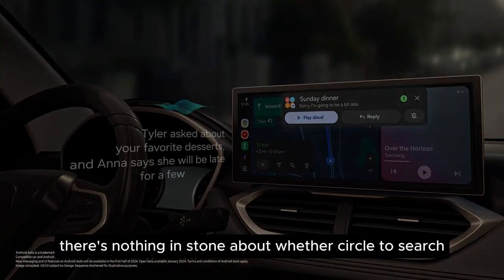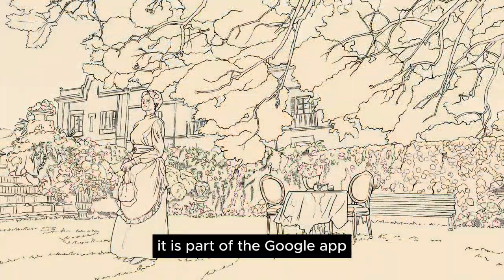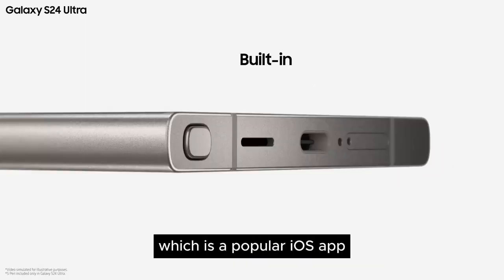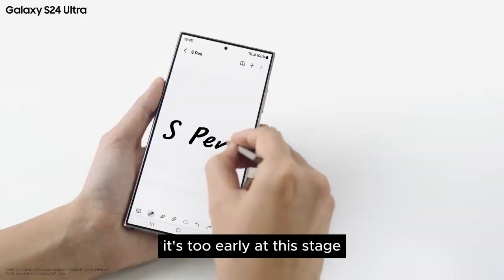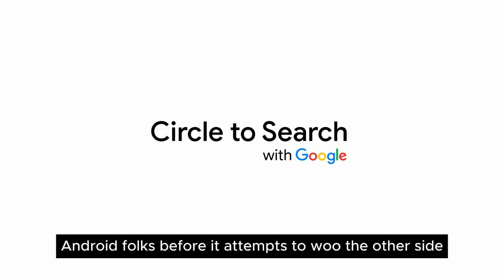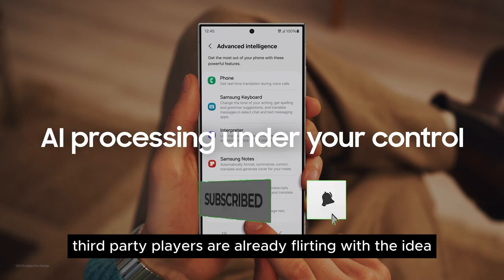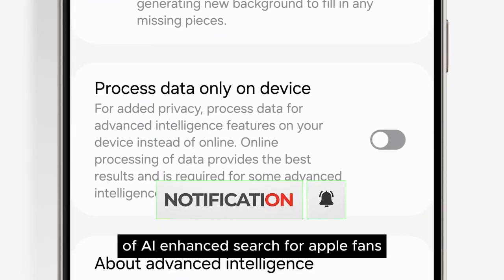There's nothing set in stone about whether Circle to Search would ever make it to iOS, but theoretically speaking, it is part of the Google app, which is a popular iOS app. It's too early at this stage, as Google is likely trialing the feature with Android folks before it attempts to woo the other side. Third-party players are already flirting with the idea of AI-enhanced search for Apple fans.